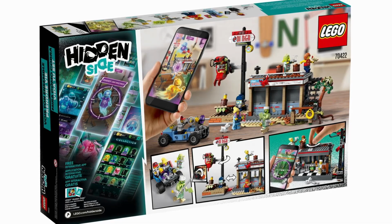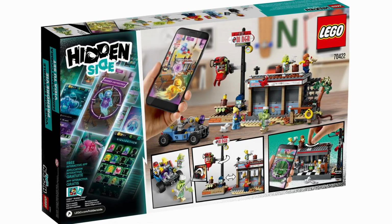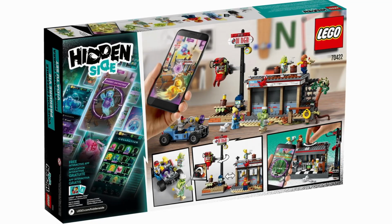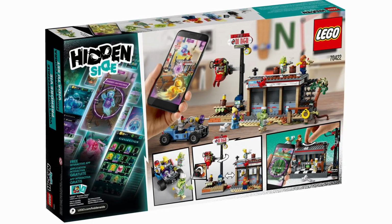But this set still comes out looking really great, and I'm going to be ranking this one a 4 out of 5. I feel that it's really awesome, and let's go on to the next one.